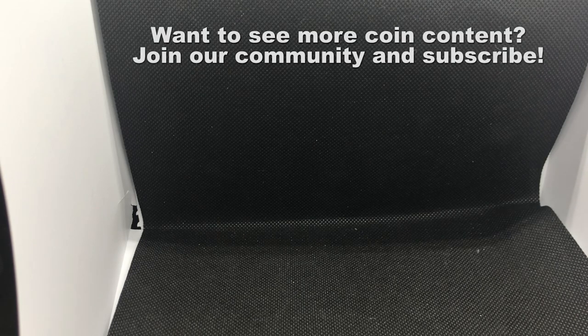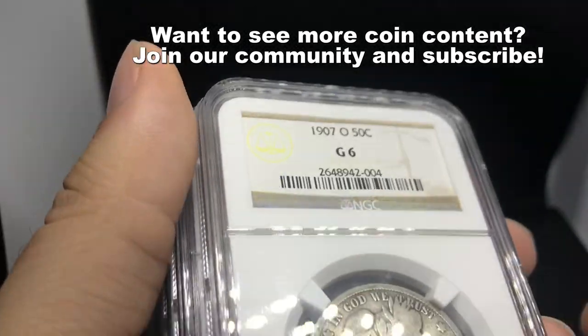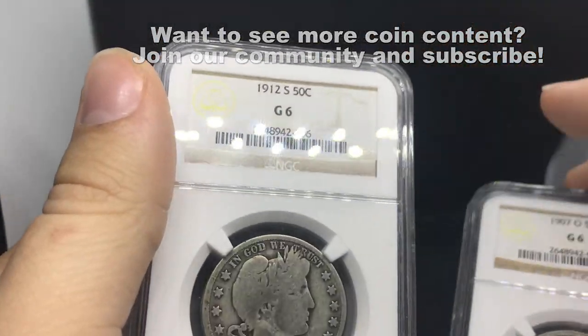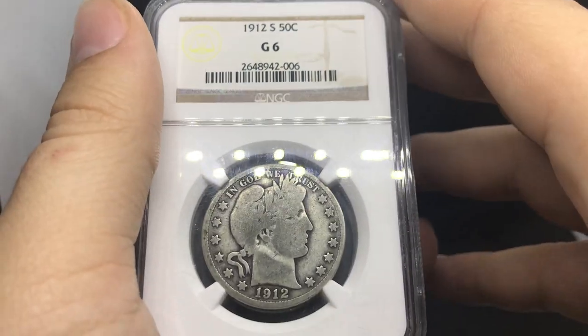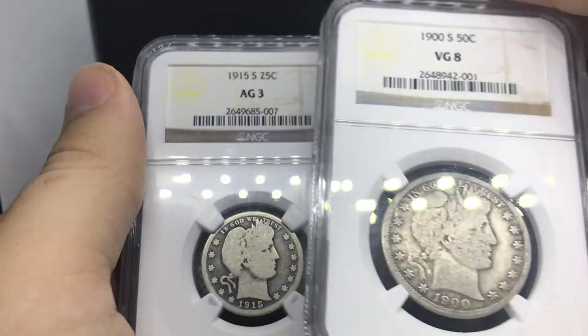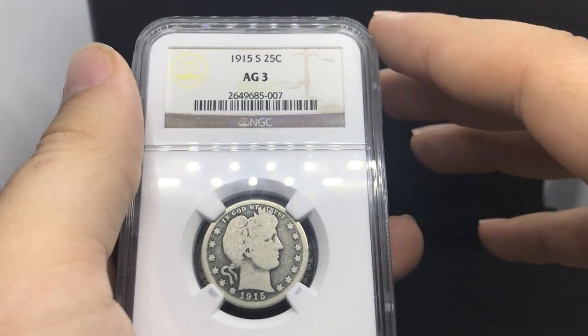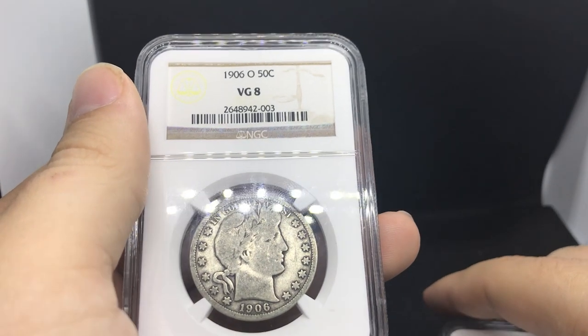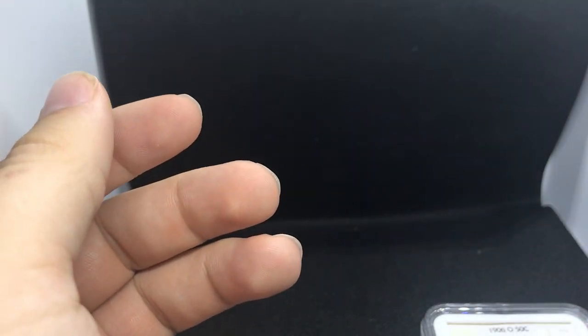But speaking of stuff that everybody can buy, just because it's cool and affordable, I bought a 1907 barber half, 1912S barber half, 1900S barber half, 1915S barber quarter, 1906 barber quarter, or barber half. And that's just half the stack. Let's just keep showing you guys.